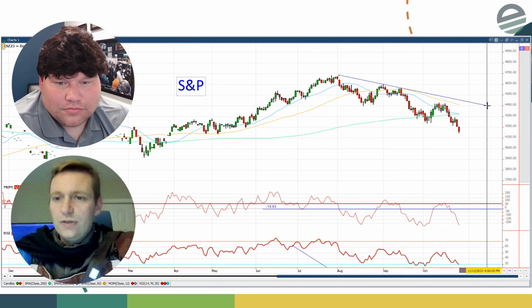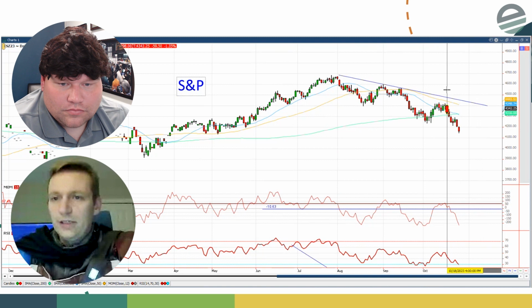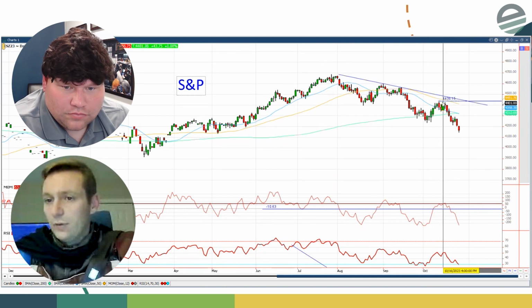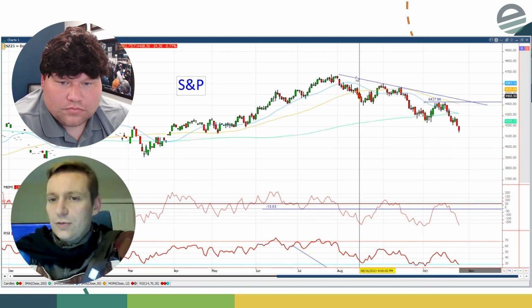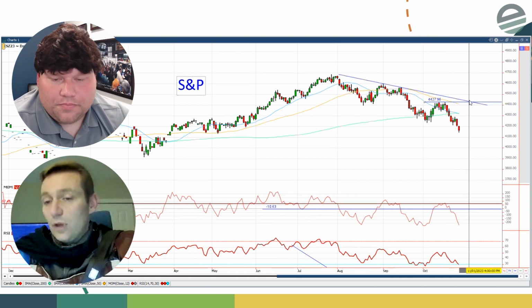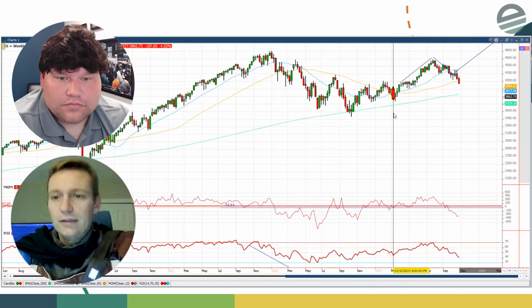You could theoretically move higher here and still be trending lower, let's say with a little bit of a retracement. If you wanted to say we're going to break out of this downtrend, you'd probably have to clear this 4420, 4430 number, where it converges with this downtrend, right around here. Maybe then you'd have something to talk about. But until then, the bears are in control. Weekly, not looking so hot.